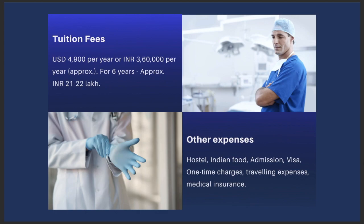Now, a lot of times when students have called me for admission in Lviv, they have told me that some agents have told them that the entire budget should be 25 lakh rupees or 26 lakh rupees, which is false.